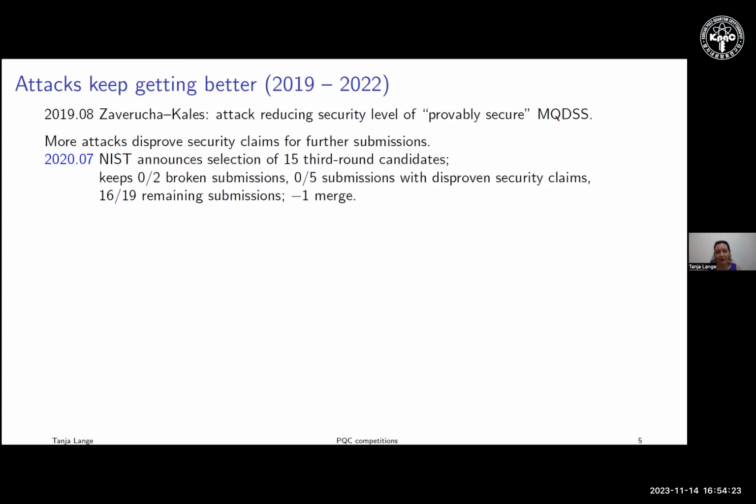So there are several systems where security claims were disproven during this. Not so many systems where there was really an attack. So most of the systems where attack scripts were found were in the first round. So here you're seeing only 2 broken submissions. So systems where there was a very strong attack.